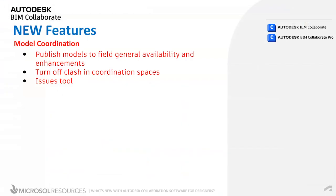Some of the features on BIM Collaborate include creating custom views and publishing snapshots of the folders in Autodesk Docs. It used to be through open beta, but now it's available full-fledged. Also, you can turn off automatic clash detection when creating a new coordination space for faster loading and access to the model. And the initial tool used to be under clash and now has its own tool tab.